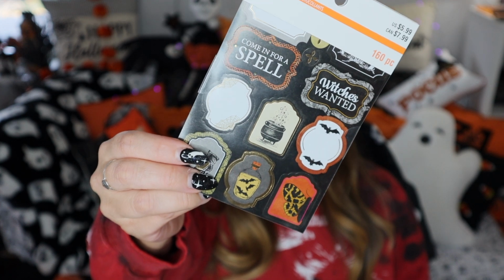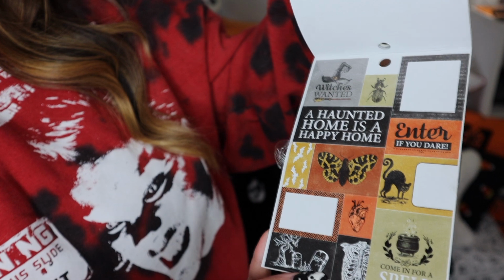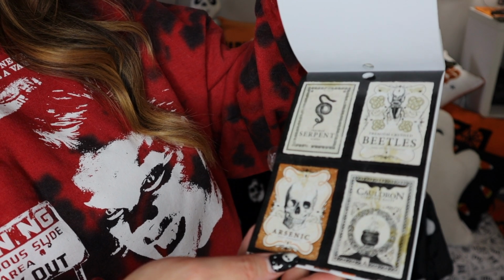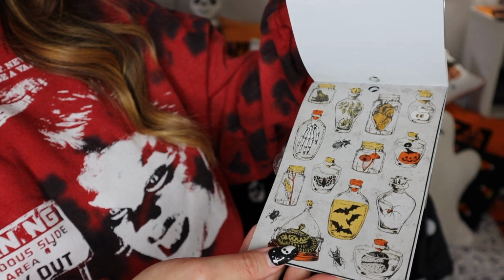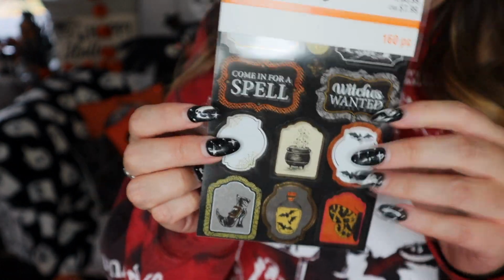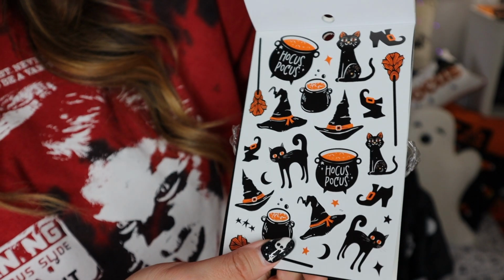First up, we have this sticker pad. These are all from Recollections. I love using these stickers for anything. These packs are my favorite. You get so many different types of stickers all in one pack, so you don't have a lot of loose sheets going around everywhere, but I really liked this one. I have a bunch of these ones. Oh my goodness, I had to get all of them. This pack is my favorite.